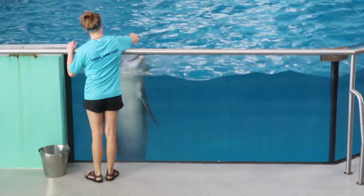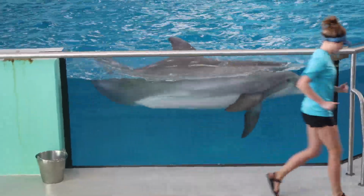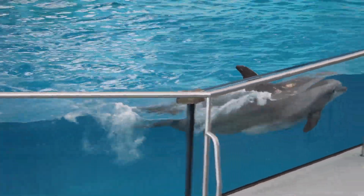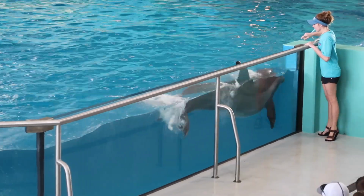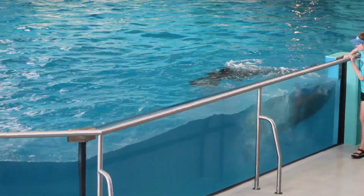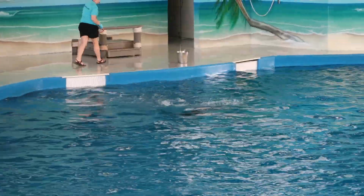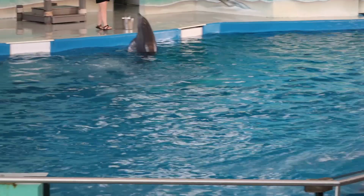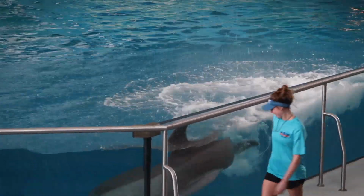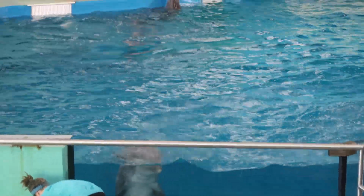And last but not least is going to be those tail flukes you see at the end of their bodies. These tail flukes are the powerhouse of the dolphin. This helps them swim at speeds of up to 20 to 25 miles an hour, as well as jump as high as 15 feet in the air. Let's have a round of applause for our dolphins.